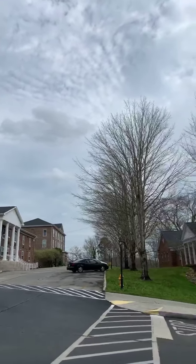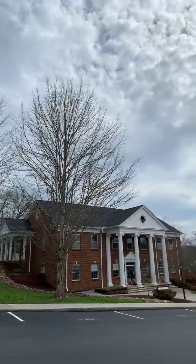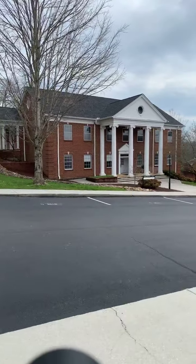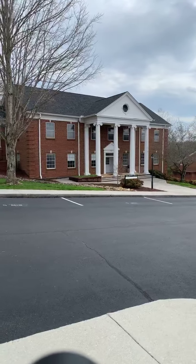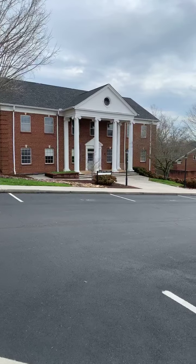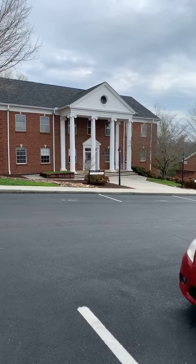Next over here we have our library. Our library is obviously where you can go to find the resources that you need to do your projects, to do your papers. There are multiple floors with multiple computer labs as well. There are rooms where big groups of people can gather, and then there are rooms for quiet study as well.